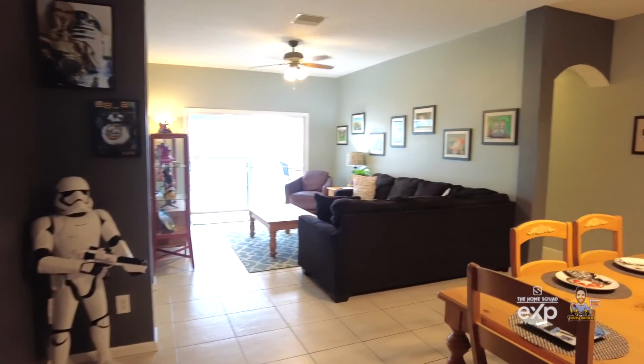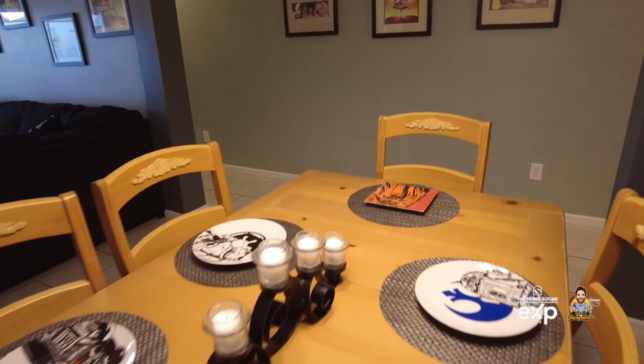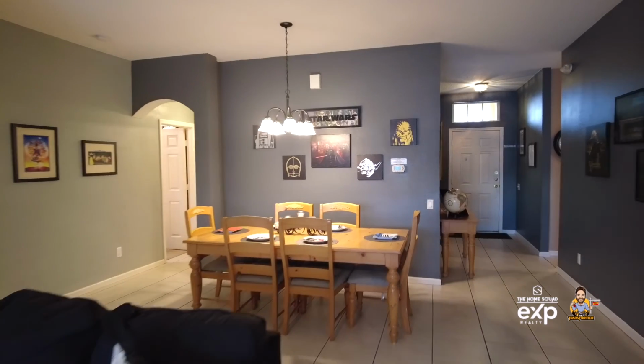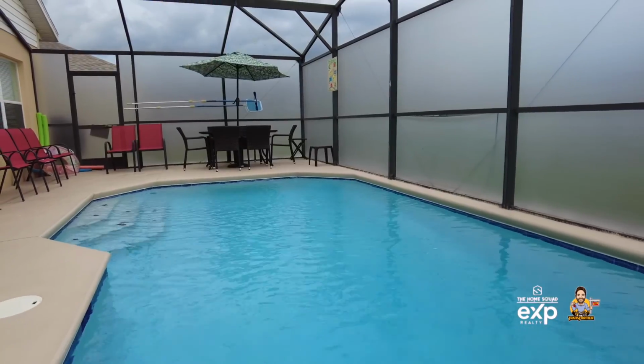Upon entering, you'll notice the perfect flow of the layout. This open floor plan is ideal for anyone wanting to feel right at home. The dining area overlooks the large living room, which leads right out to the private in-ground swimming pool. Notice the private screened-in lanai.